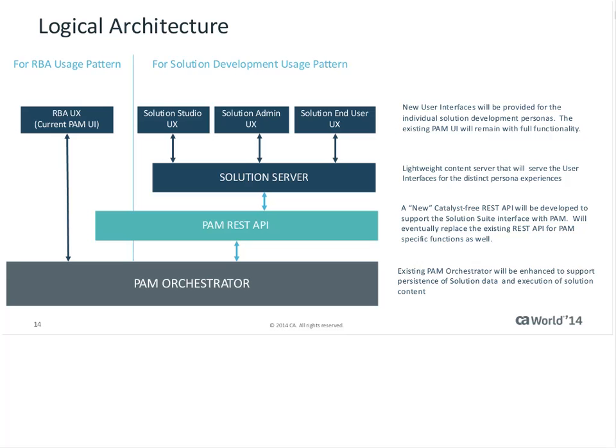One for the designer, which will be the solution studio. One for the administrator, the person that's responsible for getting a solution, deploying it into production, and managing and administrating it. That will be the solution administrator user experience. And then someone who's just a pure consumer of that solution. We will have a distinct user experience UI for that user as well.